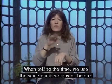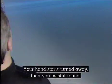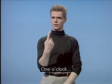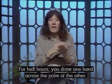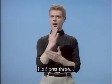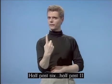When we're telling the time, we use the same number signs as before. You start with your hand turned away from you, then twist it round to face you. 1 o'clock? 2 o'clock? 3 o'clock? And we show half hours by drawing one hand across the palm of the other, like this. 3:30. 6:30. 11:30.